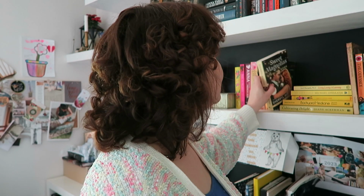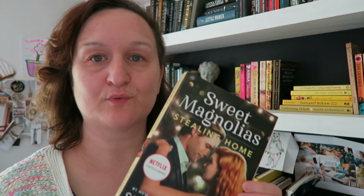Hi everyone. So I've come to the library to choose a book that I'd like to read. And I think I'm gonna go with the lovely and amazing Sweet Magnolias. I haven't read this book. I picked it up a year ago, but I didn't finish it. So, book one of the Sweet Magnolias series, and season three is coming out on Netflix next month on June 20th.